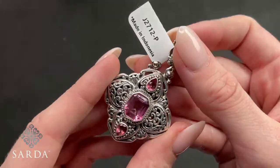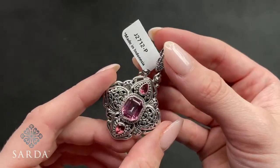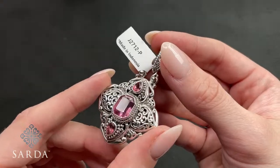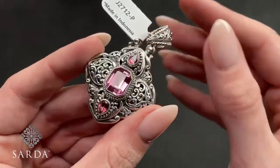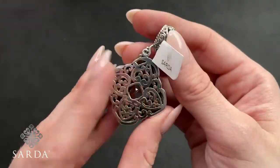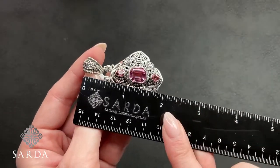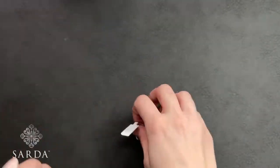And then we've got the pendant. This is a three stone. Another one I think is really pretty. J2712, $99.99. And I love all this silver Tree of Life detailing. Slide through Tree of Life bail. 2 inches.